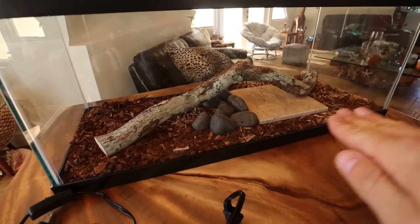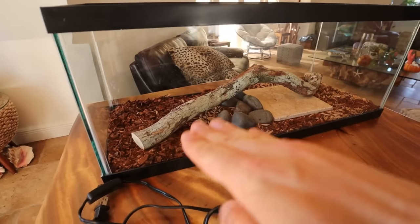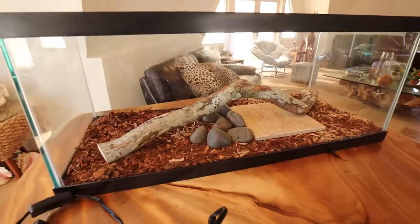So we got a thin layer of mulch because these iguanas don't like it too humid. The thicker the layer of mulch is, the more humidity the enclosure is going to hold.